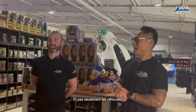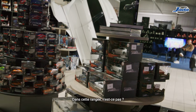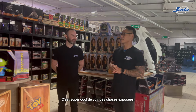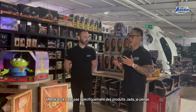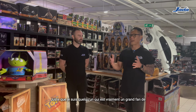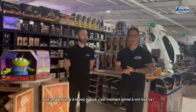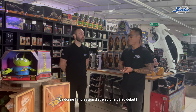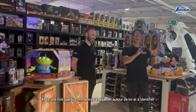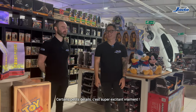Yeah, that's amazing. And not just vehicles, I mean, you have even the action figures in this row, right? So I'm just taking it all in. It's super cool to see things on display, even if it's not specifically Jada product. I think just as a super fan of everything pop culture, it's so cool to see. Quite overwhelming at first, actually. But once you start to look around and identify little things, it's very exciting. This is very, very cool.